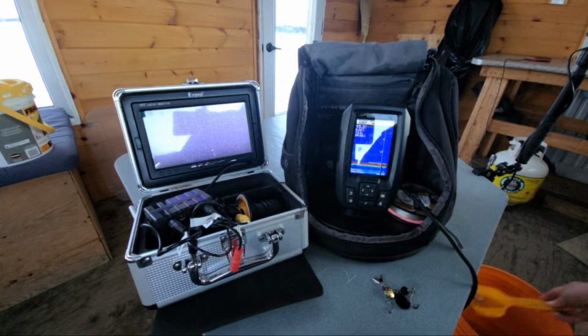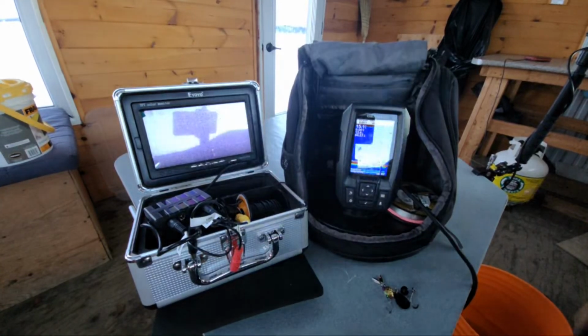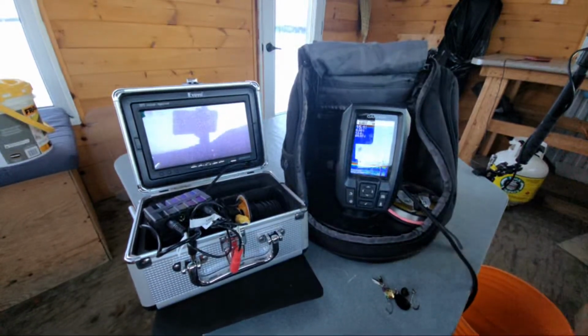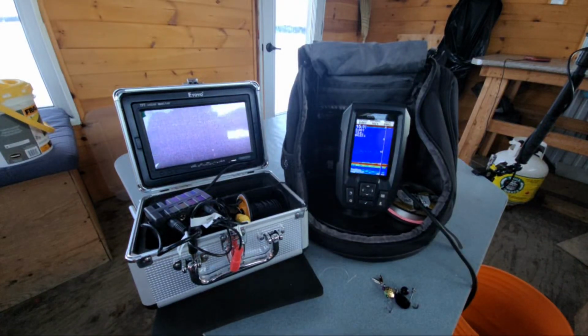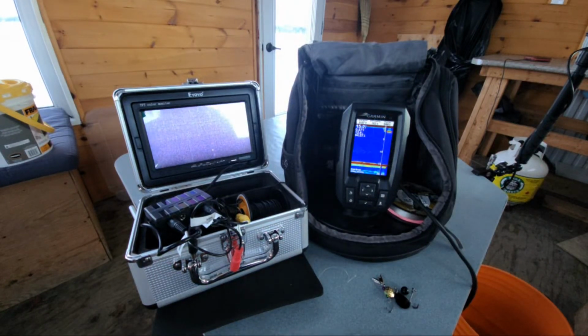All right, got a nice juicy minnow here. All right. Get the old buckshot rattle spoon. Get the minnow on there. I know lots of people rig them up differently. So I think they told me there's lights in here. So if it starts getting dark, I'll definitely fire those lights on. We're definitely getting to the sunset going on here.